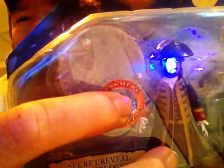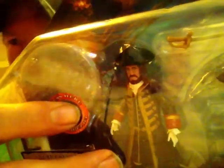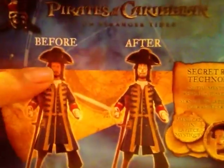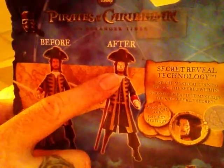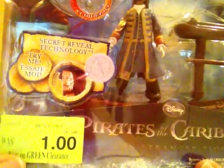Captain Barbossa. Watch his face. See how it kind of turns into a skeleton? Well, I don't think it's going to come up on this. But it turns into a skeleton, see, look, before and after, like when the light shines on them. So the moon is supposed to represent the moonlight. But they were $1, 75% off, which means it was a quarter. 30 cents or something like that. I don't know.